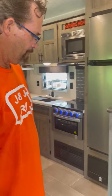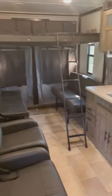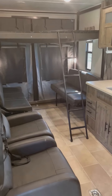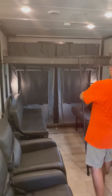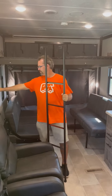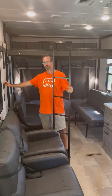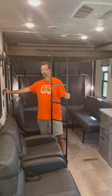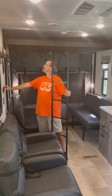When you step on the inside, even though this doesn't have a slide out in the living space, it was very thoughtfully designed. You've got a power bed. I'll put this aside just for a second. Got a power bed, and like I said, will hug to the ceiling. So if you've got ATVs, if you've got a razor, or whatever you got that you want to get inside here, the height is what's going to do it for you.